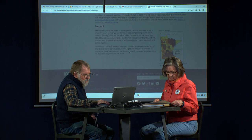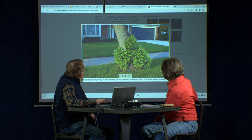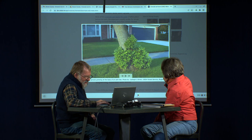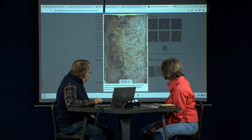This is the epicormic branching. The very last effort of the ash tree to stay alive is to send out leaves down low, where there are no borers, because the woodpeckers have got everything. Well, it's a sad end, but that's the end. I think we've learned a lot about the emerald ash borer and the difficulty that the city is facing.